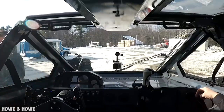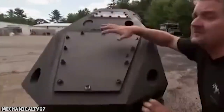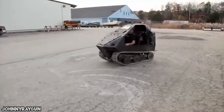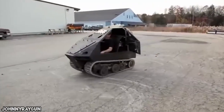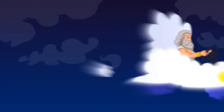The tank was designed by military vehicle veterans, Howe & Howe, who make armored military-grade vehicles. This little tank was commissioned by the Civil Protection Services of California and is just 3 feet 3 inches wide. The Badger truly is a little beast and a great small and unassuming weapon for modern combat. Don't believe me? Well, it's currently in use by a number of SWAT teams across the United States.